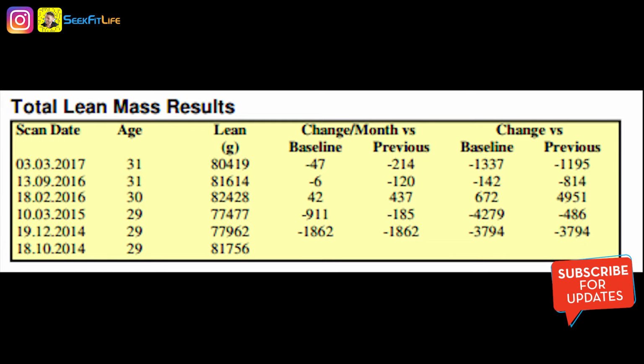You'll see that if you go to the far right-hand column, minus 1195, which means that from the previous scan back on the 13th of September 2016, before my competition preparation journey, I've lost almost 1.2 kilograms of muscle in the last 3 or 4 months or so. Was September last year, right? So from the 13th of September 2016 to the 3rd of March 2017, I've lost 1195 grams of muscle.